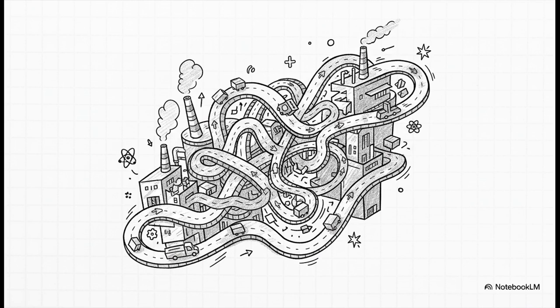And here it is! This huge, sprawling network is the Endoplasmic Reticulum, or just the ER for short. It's a real two-for-one deal. It's both the city's main factory floor and its internal highway system, responsible for building everything the city needs and then getting it where it needs to go.